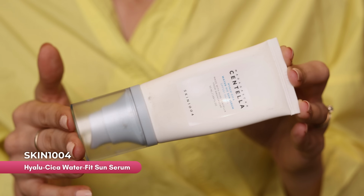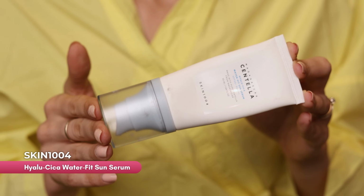Now, speaking of sunscreen, I have been loving this guy. I've actually done a whole video on this. I reviewed this ages ago. You can check it out here. This is from Skin1004. I had the whole tube, which I really wanted to use. I barely have any left because I took this out before Korea. I thought I'll use it on the trip, and I have used it pretty much throughout the trip.